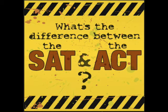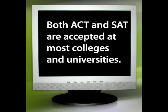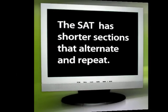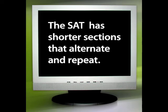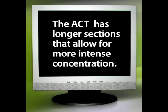What's the difference between the SAT and the ACT? Either of these tests is accepted by almost all colleges and universities. The SAT has shorter reading and math sections that alternate and repeat. If you prefer to work in shorter bursts and switch back and forth, the SAT might be a better choice for you. If you prefer to concentrate for longer periods and get finished with one subject at a time and then do a different subject, the ACT might be a better choice.